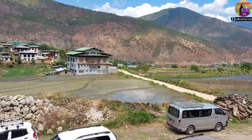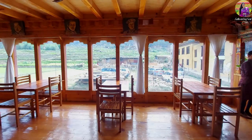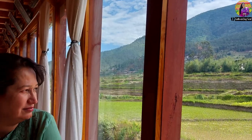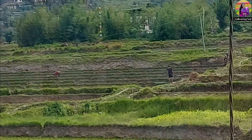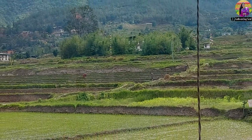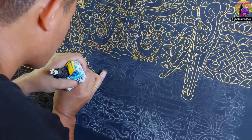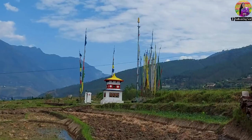We stopped at the vintage cafe in Lobesa village for lunch, which had views of sprawling green paddy fields. After lunch, we visited the souvenir shop and watched an artist at work before heading towards the village of the fertility temple.